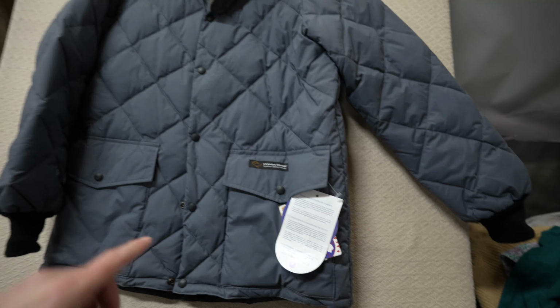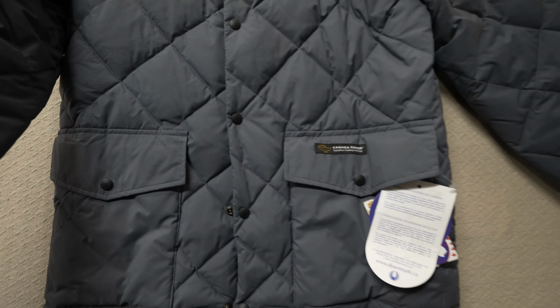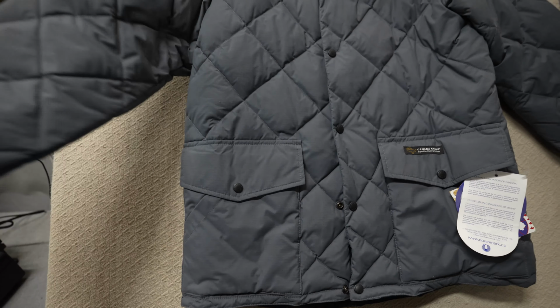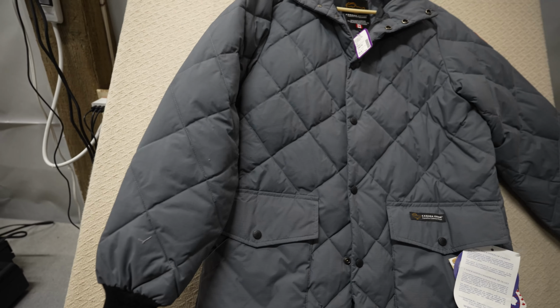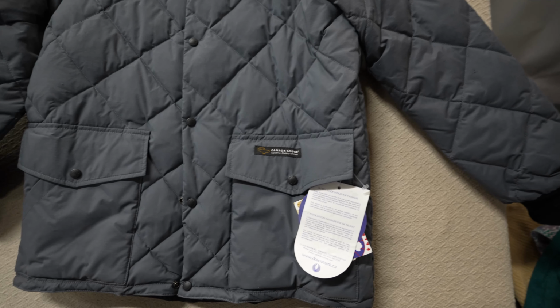I believe that this item was purchased before and it was returned, so for doesn't fit, but I think it had originally sold for like $275. So happy to accept the return and take $425 instead.